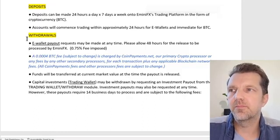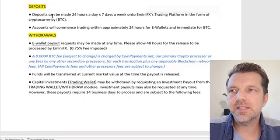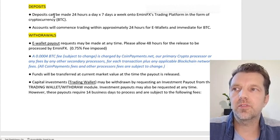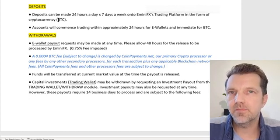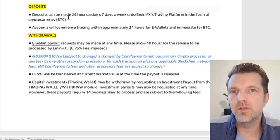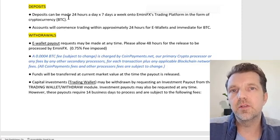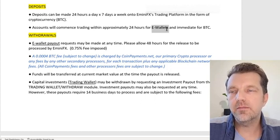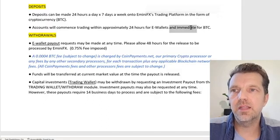So let's just jump back to this document quickly and read a little bit more from EMiniFX's compensation plan. So it says deposits. Deposits can be made 24 hours a day, 7 days a week onto EMiniFX's trading platform in the form of cryptocurrency or your BTC. So if you're going to make a deposit into your trading wallet on EMiniFX, you need to have BTC. There are multiple ways to buy Bitcoin. You can use the Cash App, you can use PayPal through Coinbase. So check out my other videos to find out more about how you can purchase BTC. If you're making a deposit with your e-wallet, meaning you're reinvesting from your e-wallet into your trading balance, that will be in your trading balance within 24 hours. If you're using BTC to fund, that BTC will jump to your trading balance immediately.